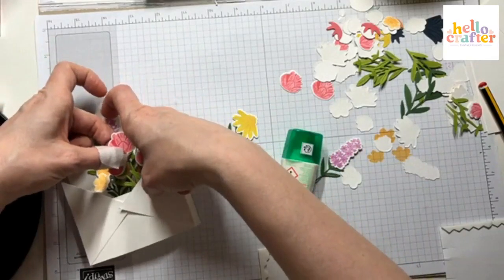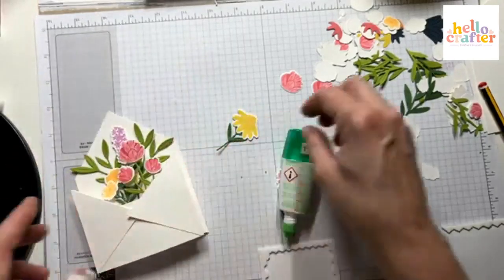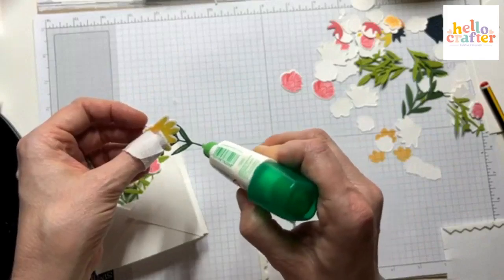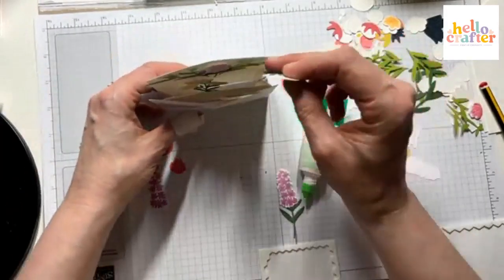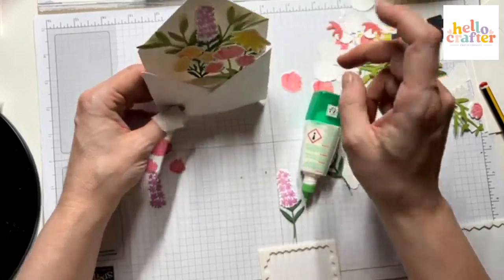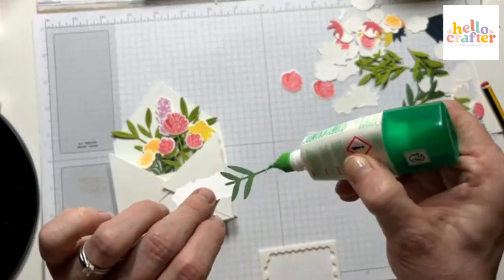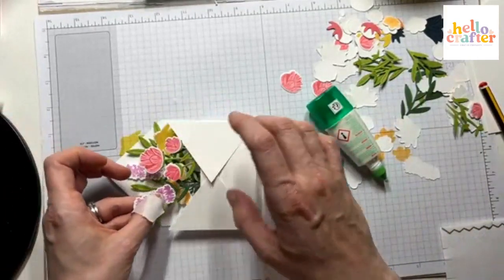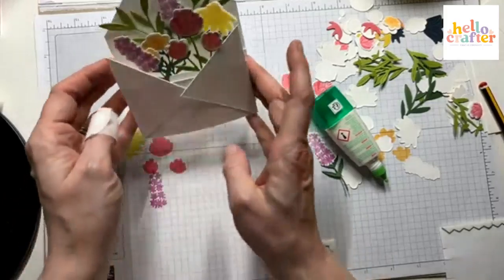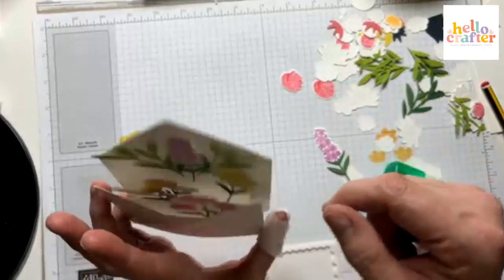There. And this one we can do again behind. This one I'm going to put in front of that middle panel. And you can keep going, you can just keep adding as many as you want.